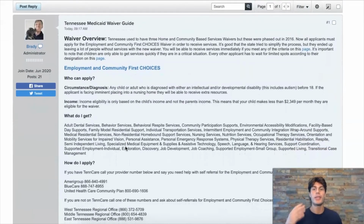So Tennessee used to have three home and community-based waivers, but these were all phased out in 2016 when they attempted to streamline the process. Now applicants must all essentially apply for the Employment and Community First Choices waiver in order to receive services. It's good that the state tried to simplify the process and put everything through that one single waiver, but they ended up leaving a lot of people without services on this new waiver, something that we'll get into when we talk about what the Goalie team thinks about this.